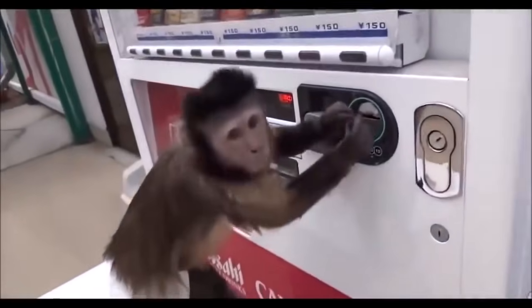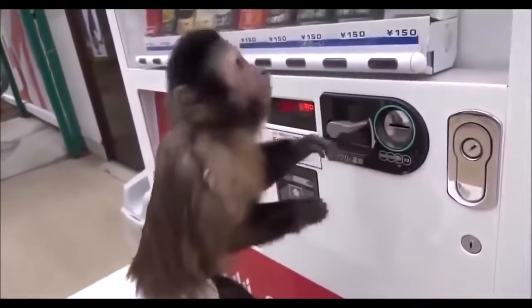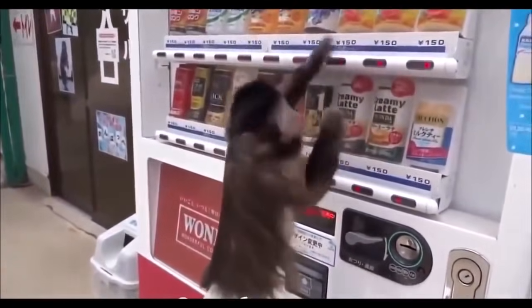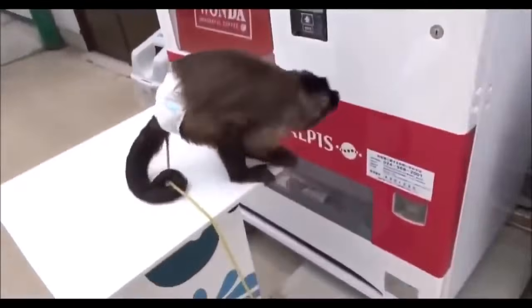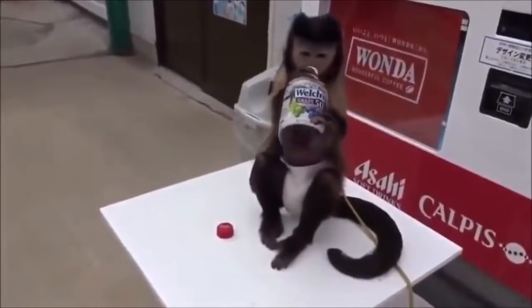This monkey is smart enough to use a vending machine. This is what happens when you hold up a train that's trying to leave.